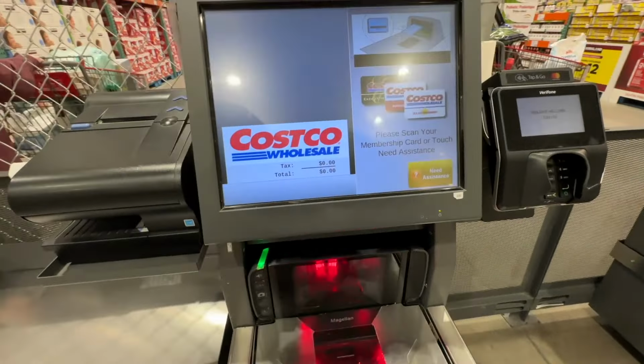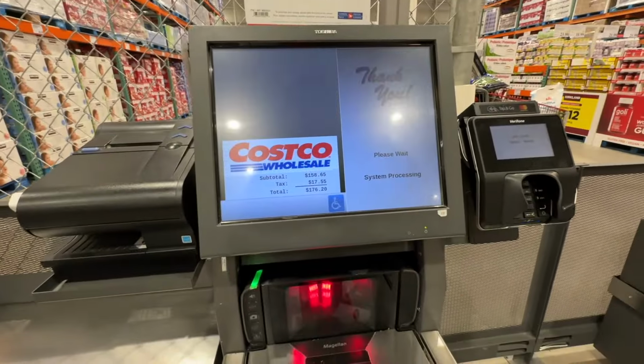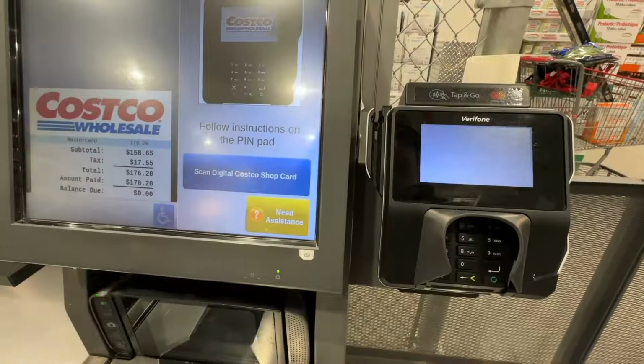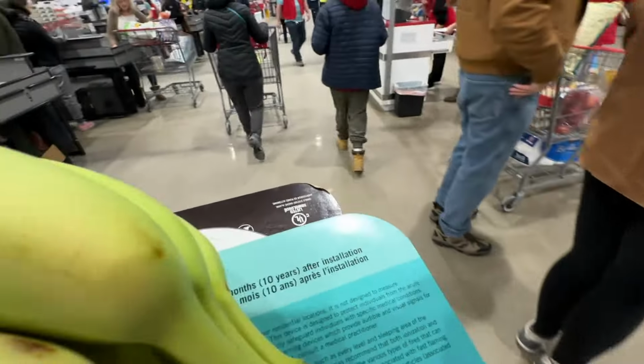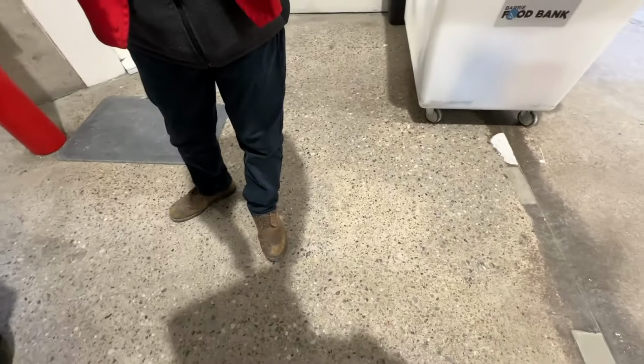Please scan your membership card or touch need assistance. Please begin scanning. $10.99. $10.99. $1.69. That's not bad. $94.99. $49.99. Credit $10. Follow the instructions on the PIN pad. No. The pizza's good though, isn't it? Hello. Thank you.